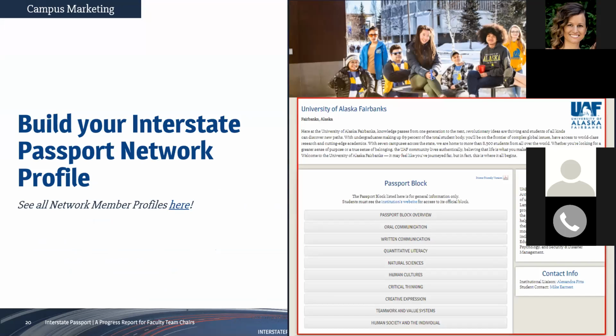On the Interstate Passport Network site, you will have a featured campus profile, and your campus profile will show the passport blocks and a lot of other relevant information, so students can view what is special about your program and how to contact whoever on your campus is a relevant individual.